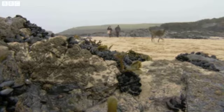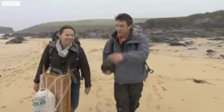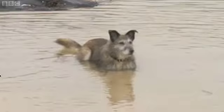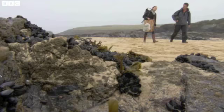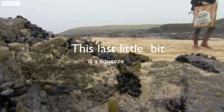With her dog Fluke, she goes on mini expeditions around dry land before the tide returns to cover the land with sea. Sorry? Look, Fluke. Oh, the dog's in the paddock. Plenty of paddock for this. This last little bit's a bit of a squeeze.